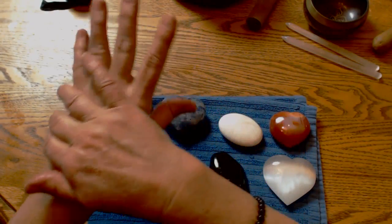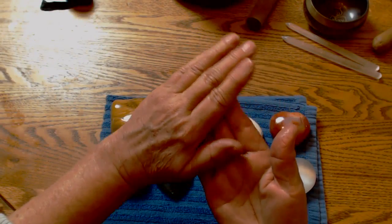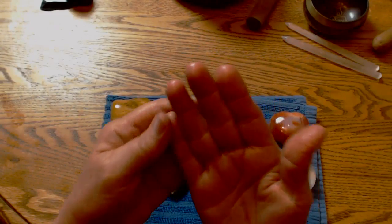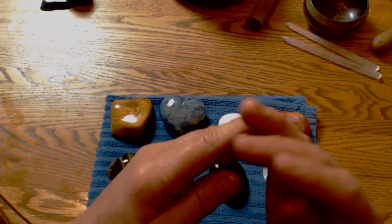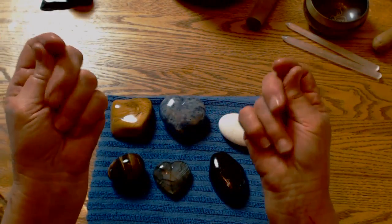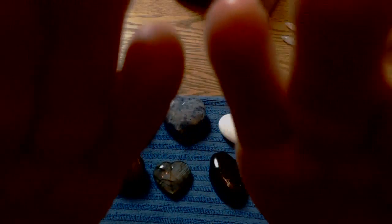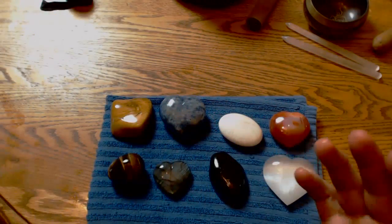Boy, my hands feel much softer and smoother. Wow, that's great. And they're very warm right now. The circulation is awesome. Crystal energy, crystal energy. I'm sharing it with you. Beautiful.